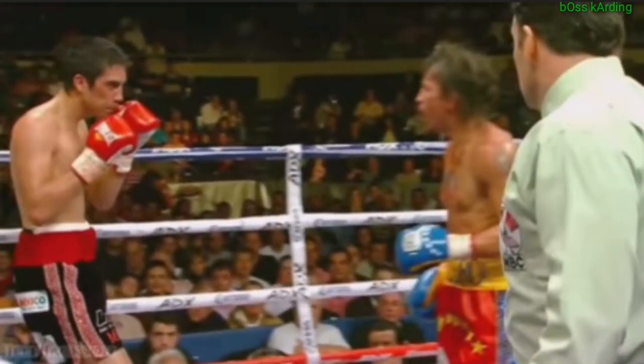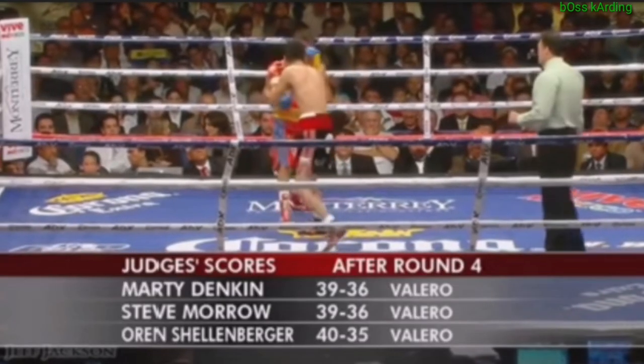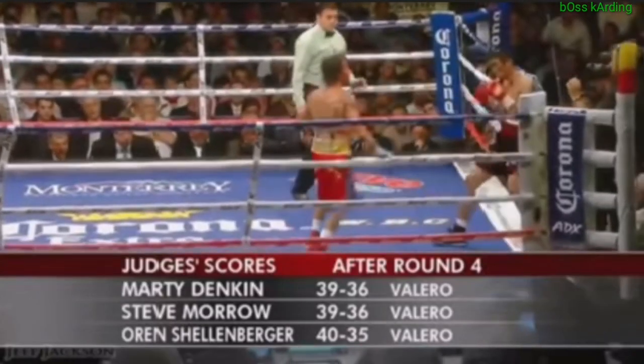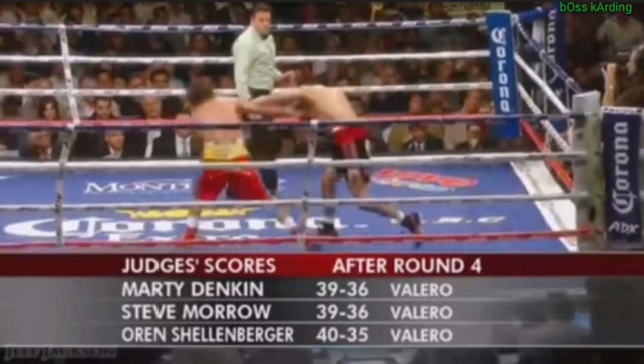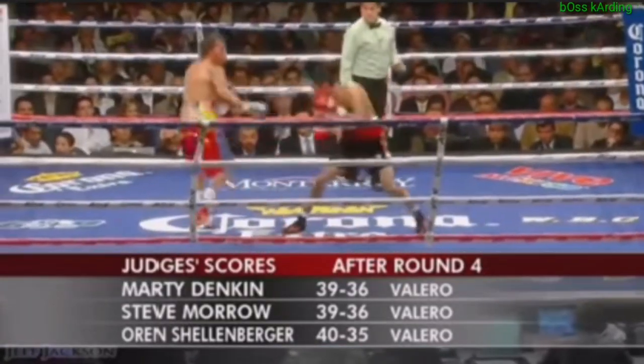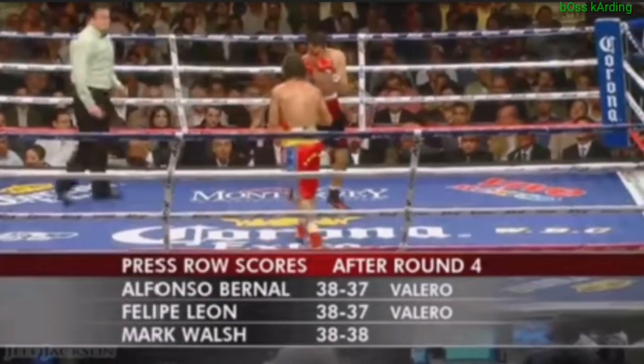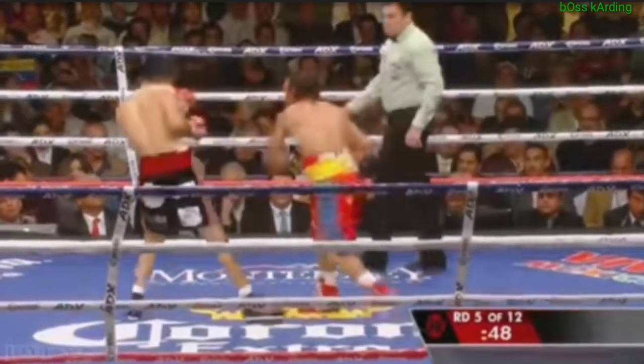Now, DeMarco was able to take those shots and anticipated a big edge for Valero. Two judges with a 39-36, and Oren Schellenberger has it 40-35. So they have a pretty big margin. And remember, a point was deducted. Now, here, these rounds.